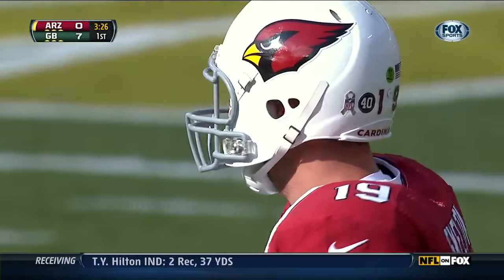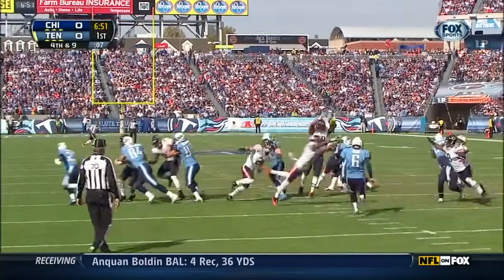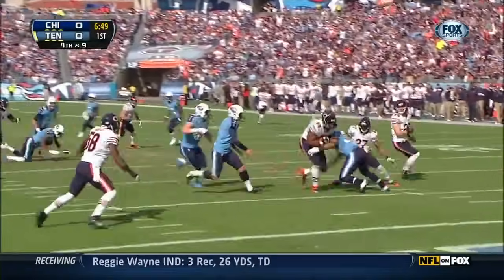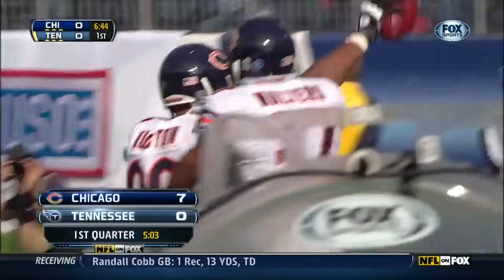Let's go to Kurt for a game break. Well, we talked on the pregame show about all the defensive touchdowns the Bears have scored. Here's one off special teams. Blocked punt, Corey Wootton recovers it. 5 yards, touchdown. 7-0 Chicago on top of Tennessee in the first quarter. Joe, Troy, and Pam.